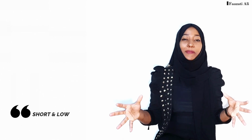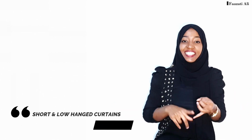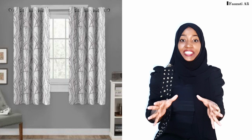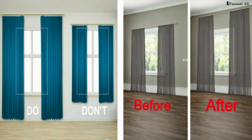Now to avoid a cheap look when it comes to your window treatments, avoid short curtains and hanging your curtains low. This is something that I've mentioned in so many videos, but having short curtains completely ruins the look of a space. If you ever go for short curtains, I assure you your place looks very cheap. Totally avoid it.